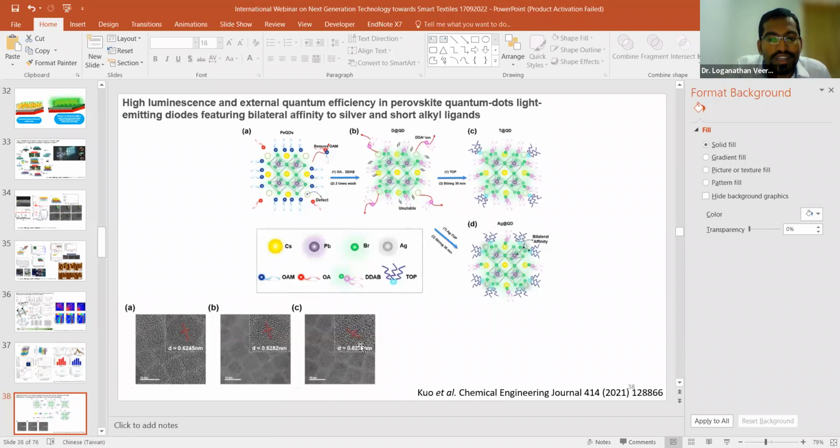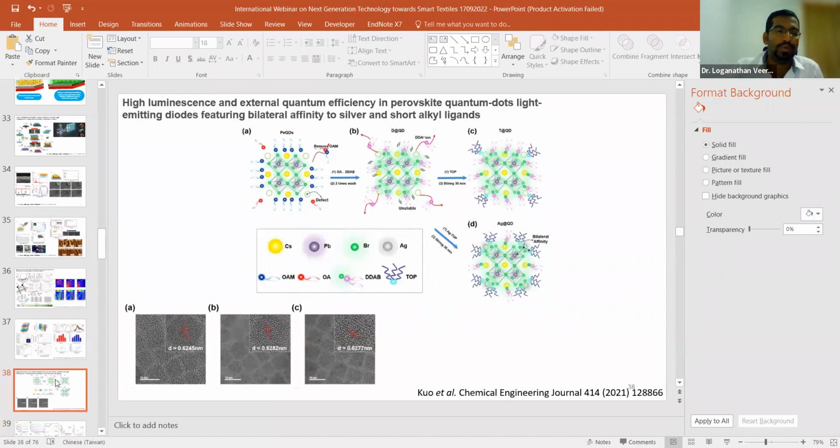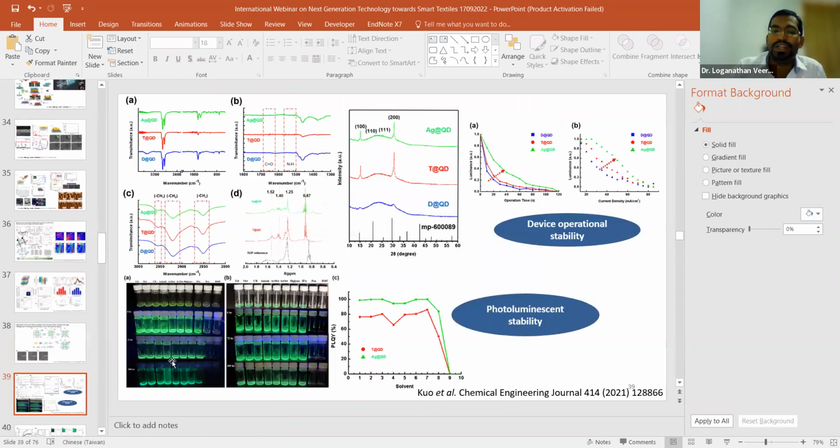Here you can see the d-spacing values also. We can confine the particles within 10 to 20 nanometers, in this quantum dot particle size range. Device operational stability is also given, because we are using ligands to protect our perovskites. So we can improve the stability.